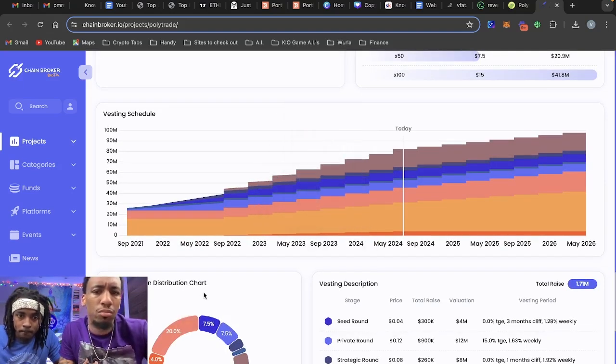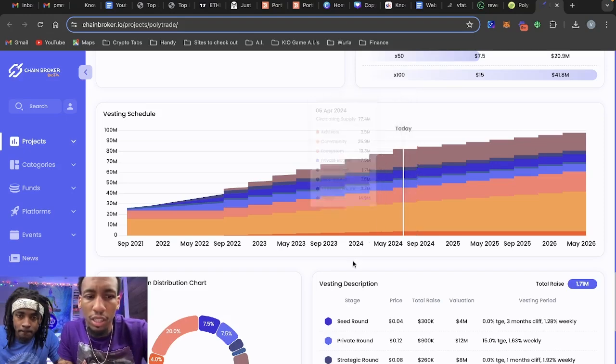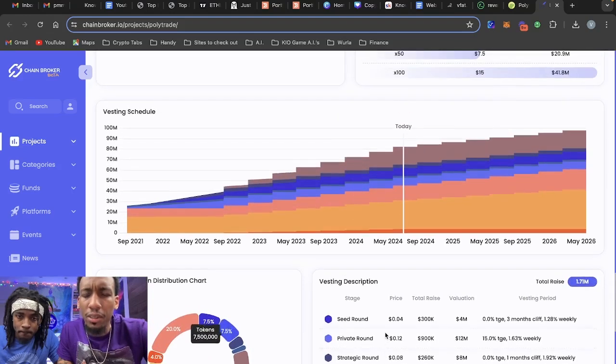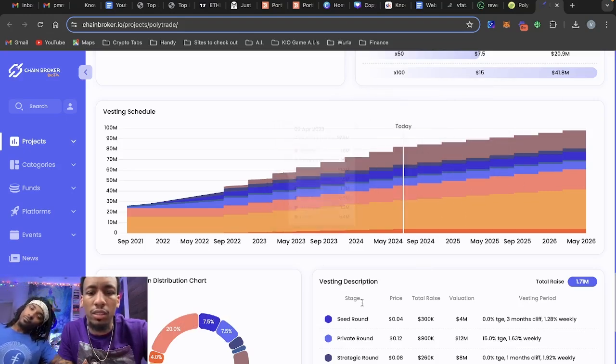So it looks pretty evenly linear. You can see the next major unlock is going to be August 20th, a day before my birthday, and it gives you pretty much all of the parties that are going to receive tokens in the unlock. It shows their vesting description. So there isn't like a date where a huge amount is going to be unlocked. It's just every couple months, it looks like the same amount is going to be unlocked, right?